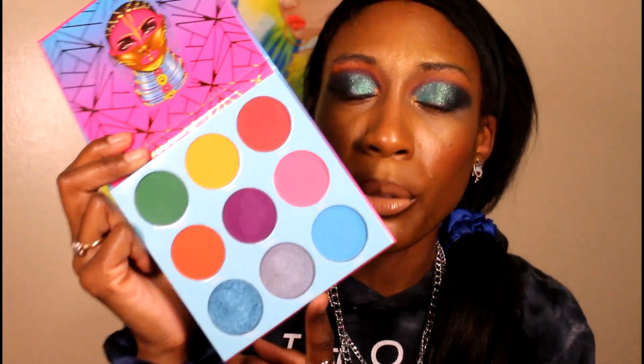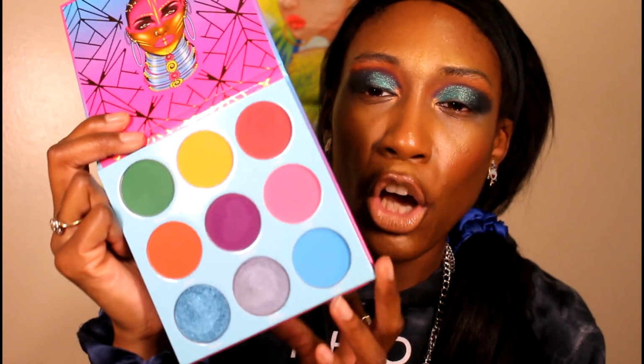I absolutely love it. To me, this is a funner version of the Zulu palette, but I feel like the Zulu palette pairs nicely with this one. I do own the Zulu palette, but I just like the Warrior 3 a little bit more. I don't know, I feel like I like this color story a little bit more.